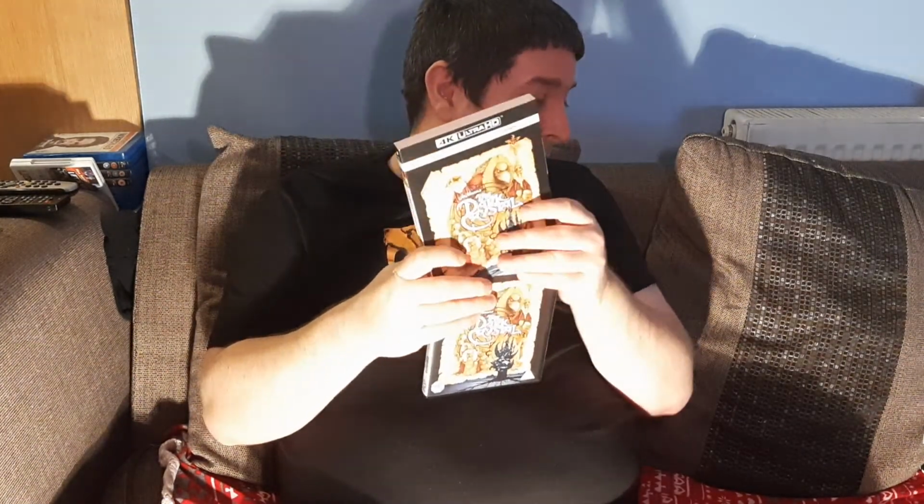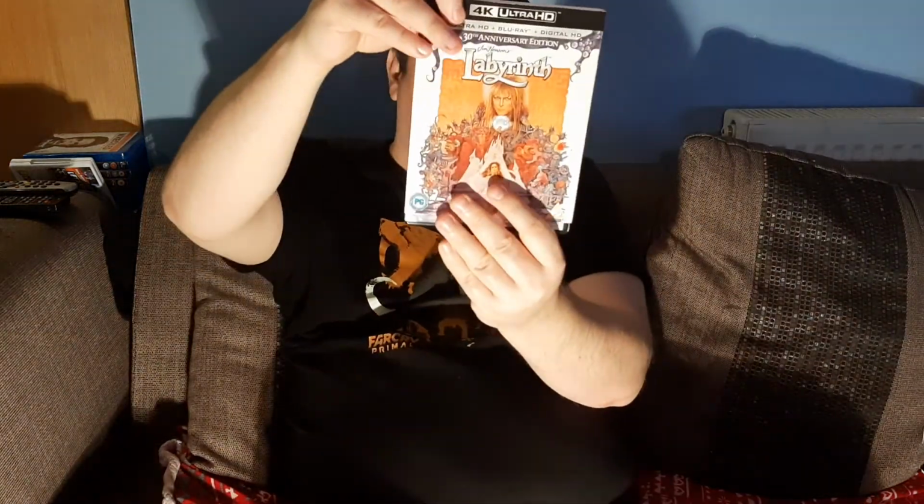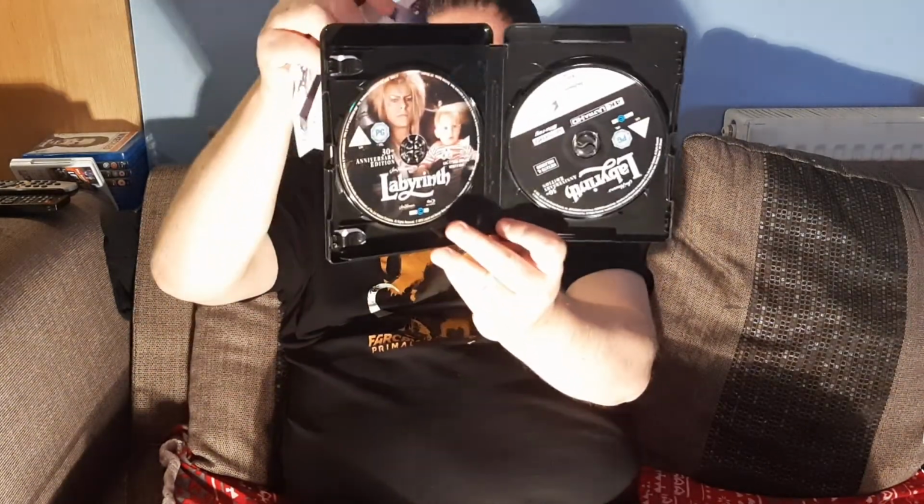The same with Labyrinth. I did order that off Zoom and that did come with one, so that's perfectly good as well. I'll show you in a second once I get this one back in. There we go. Yeah, and classic Labyrinth. Again, they've put some effort into the Blu-ray. Why don't you just put the effort into the 4K disc? Come on now.